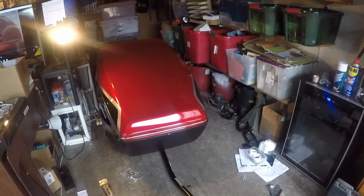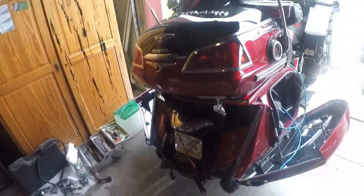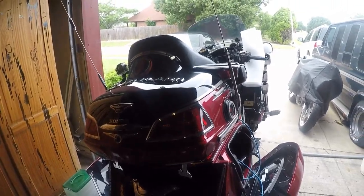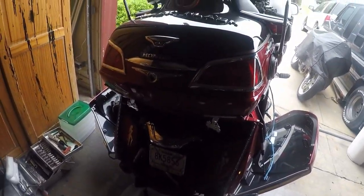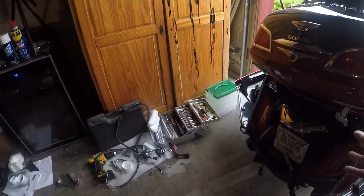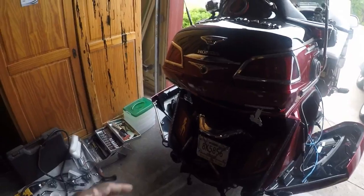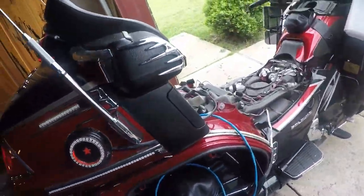I had to start working on Black Flash and start bringing stuff back into the garage. We're getting ready to go through a storm, so I just got all the stuff that was hanging off the bike, got it bungee coiled up so I can bring the bike back into the garage. So I won't be able to work on Black Flash today.